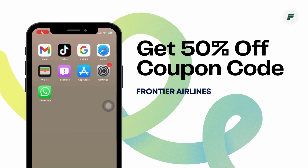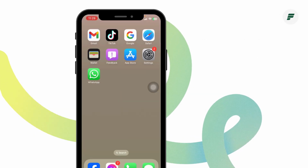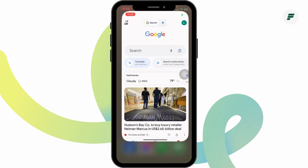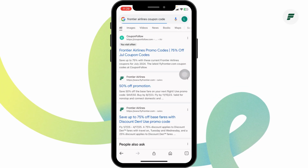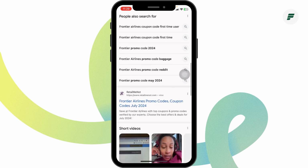How to get 50% off Frontier Airlines coupon code. Let's get started. Launch your preferred browser. Here you're gonna find the search box, type in Frontier Airlines coupon code and then search for it. Different website links will appear.